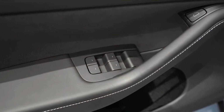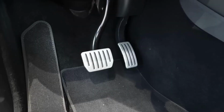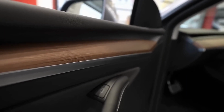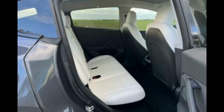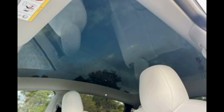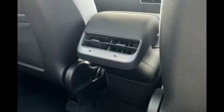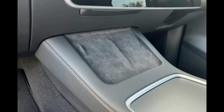guesswork. Our best estimation is the rear-wheel drive Model Y base model produces 220 kilowatts of power and 420 Newton-meters of torque. It tips the scales at 1909 kilograms and uses, to our best estimation, a 62.3 kilowatt-hours lithium iron phosphate (LFP) battery. It's capable of sprinting from 0 to 100 kilometers per hour in 6.9 seconds.